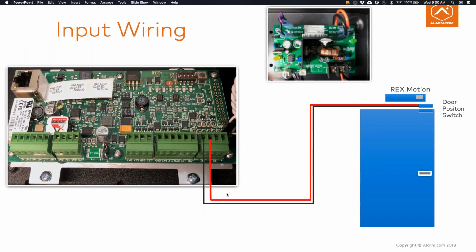And the connection is very simple. You've got your door position switch. You can put that on input 1 or 2. It doesn't matter. We'll configure that on the back end when we add it. Our motion, same thing. We've got a normally open or normally closed connection there, and then the motion does require power, so we would typically connect that to our B100.